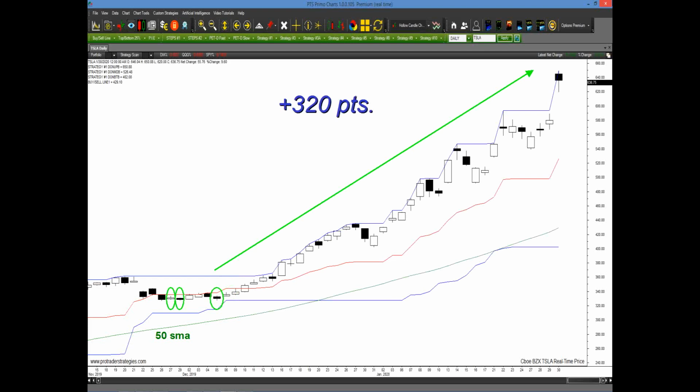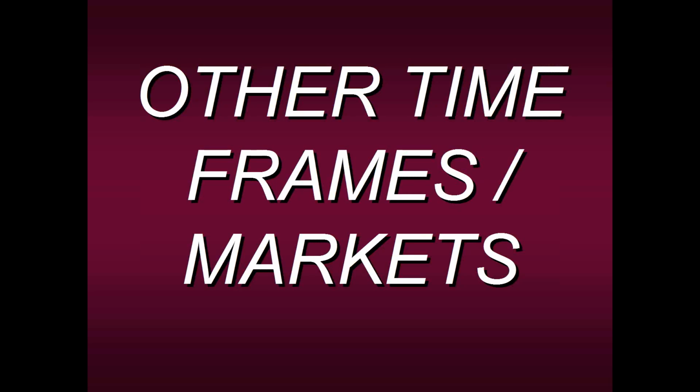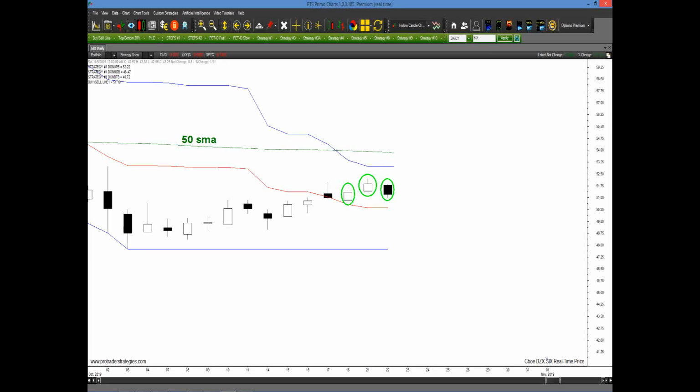And if you think that works so well, trust me, the entire industry is based on you blindly following some guy in a chat room or some guy on TV. And remember, 80 to 85% of all traders fail. So ask yourself, how well is that working? Now, up until now, we've just shared with you some upside setups. Trust me, in a downward market or downward scenario, this works just as well. So let me share with you some other time frames and some other markets, and let's see how well this can perform on the downside, okay?